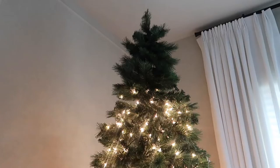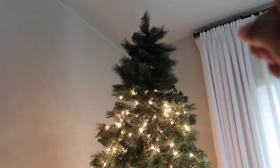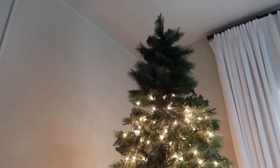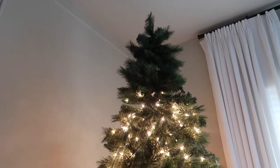Some small bad news, but I'm going to try to fix it. The tree doesn't light up all the way at the top, and I'll show you. Magical, magical, magical. So right there, it doesn't light up, and I need it to light up. I tried changing one of the light bulbs, something that looks like this, and it didn't help. So I'm going to look up online, but for now, we are pausing on the tree decor.